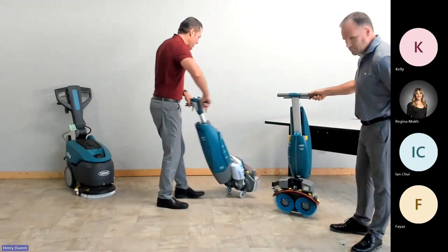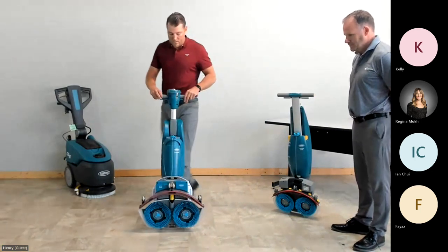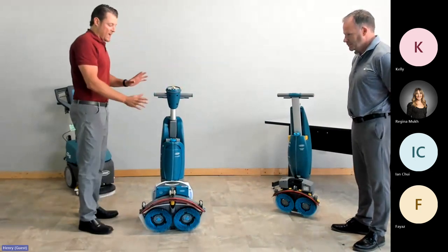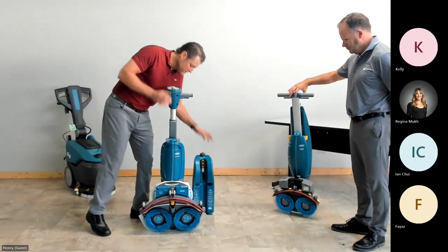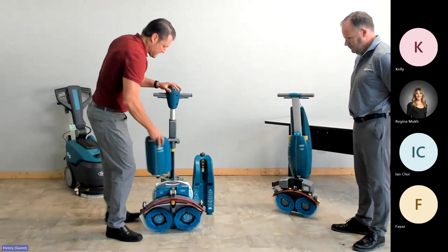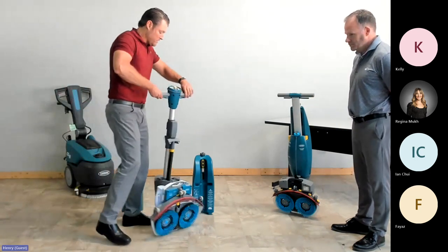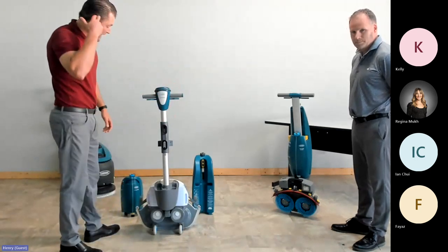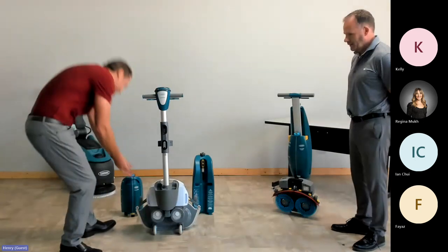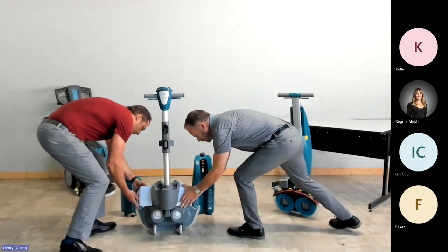This is our iMop XL. This is our 18 inch scrubber. It acts and behaves the same way. So your recovery tank, your clean tank. This one here has two battery packs. So this unit here, you get up to an hour of runtime. There's one battery on this side and then one battery on the other side.